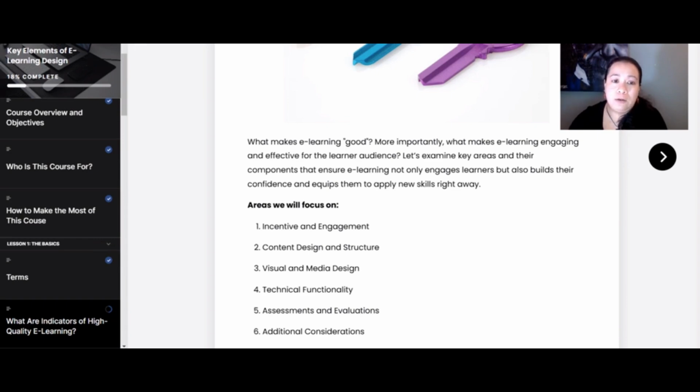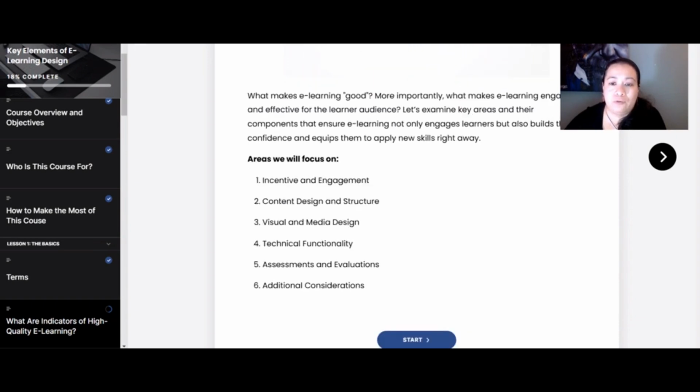Is it doing, or is it going to do, what you meant it to do with the instruction, with the knowledge, with the skills? Effectiveness is that we want the learner to use it, preferably right away, right after they've finished that course or series of courses, and to continue using it correctly. So keep thinking about those two things, engaging and effective. Let's examine some key components that will hopefully ensure e-learning not only engages learners, but also builds their confidence and equips them to apply new skills right away.